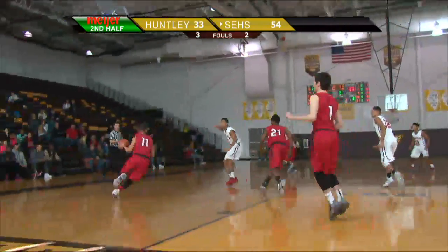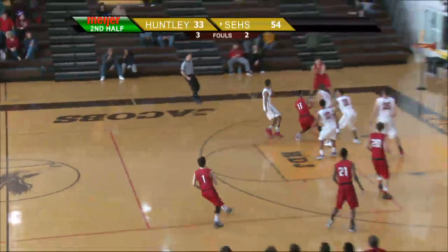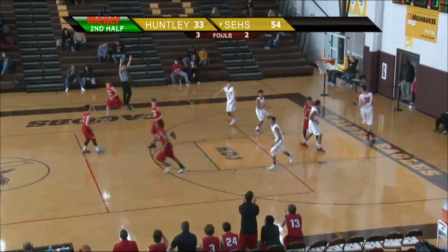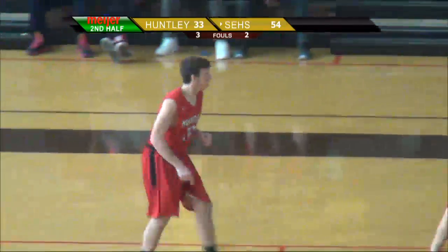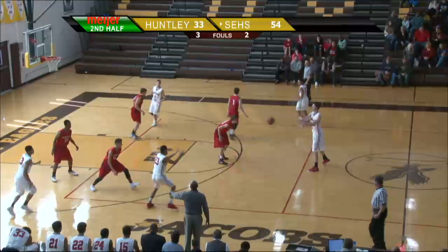Still wanted to be a little intense. Flores brings it up left to right now. Flores throws it into the corner. That's going to be a 3. That one falls. Number 12, that's Parks for 3. Bit of a wacky release there, but if he gets it to fall, he gets it to fall. Anyway, right?